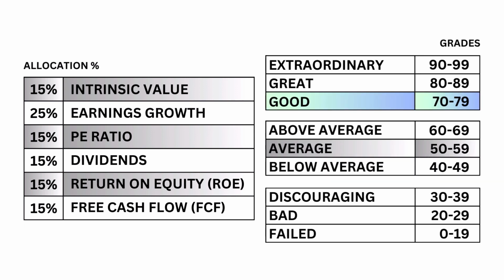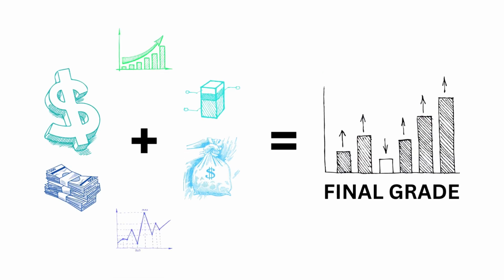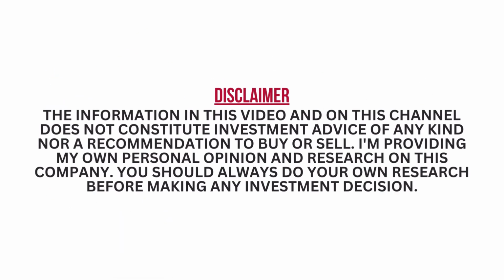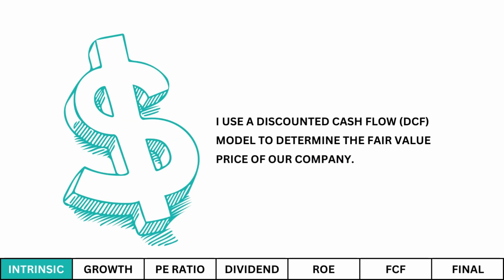Each metric is graded from 0 to 99, with 99 being the upper end of the scale. After that, I'll put everything together to get our company's final grade. There will be quite a bit of info in this video, so I encourage you to pause this video at any time. Intrinsic value. I use a discounted cash flow model to determine the fair value price of our company.